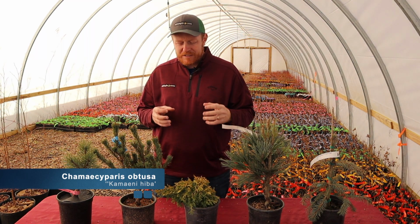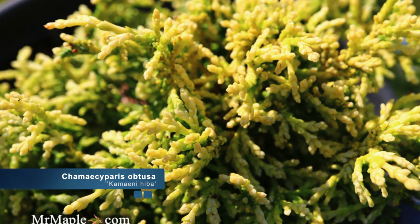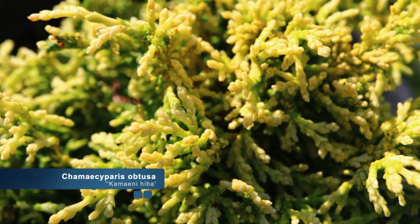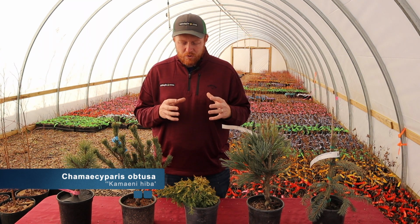I'd really appreciate it. But this plant has a very tight, compact habit. And it's a Hinoki cypress that gives you some good yellow color. Push this tree out with a little more sunlight to really peak up these yellow colors. But for an evergreen, this is a plant that'll get about 3 to 4 feet tall, 3 to 4 foot wide in 10, 15 years.